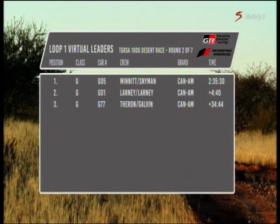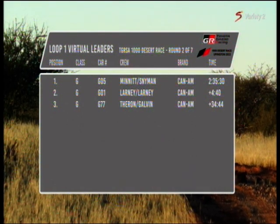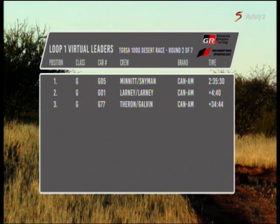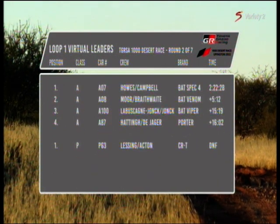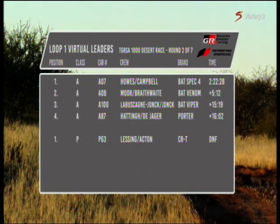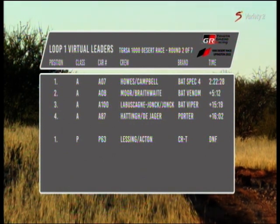Here's the confirmation of Minnitt's advantage over the defending champions, the Lani brothers in Class G, with the Mostards rounding out the provisional podium. Howes had the upper hand in the Class A's over Trace Price-Moore, with Sandra Labuschagne-Jonk down in third.